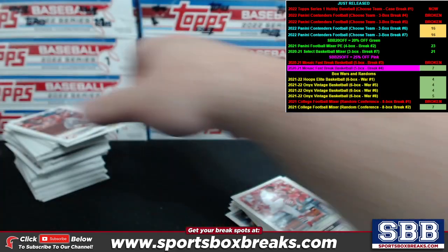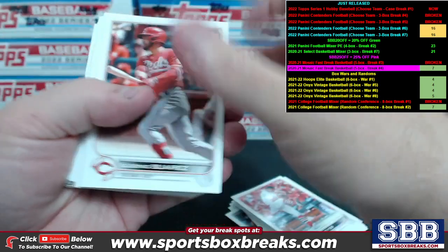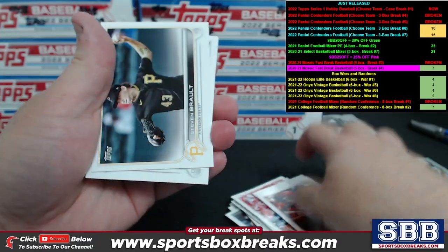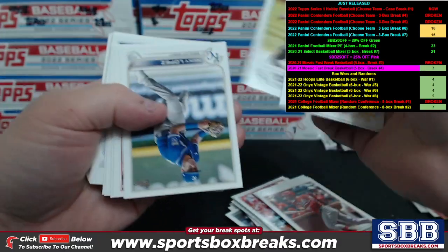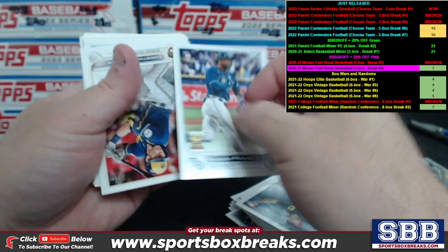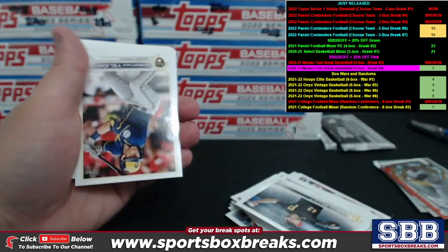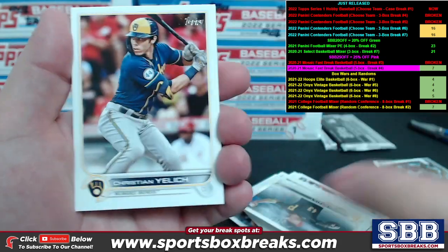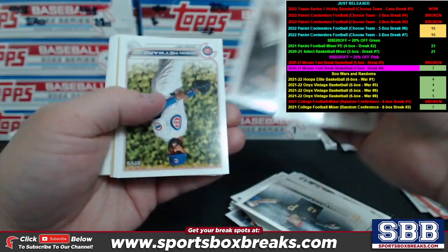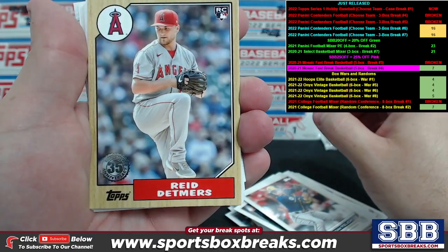What's it going to be, fellas? Is it going to be a relic or an auto? Relic or auto? There's Wander. Cha-ching, cha-ching. What are Wander cards going for now? What was the last tally on the Wander cards? Like 16, 18 bucks a piece? Something like that. I know that wasn't this product though. Reed Detmers.